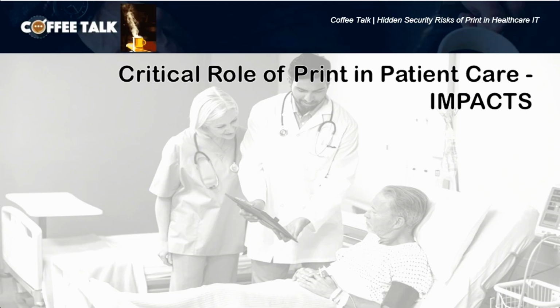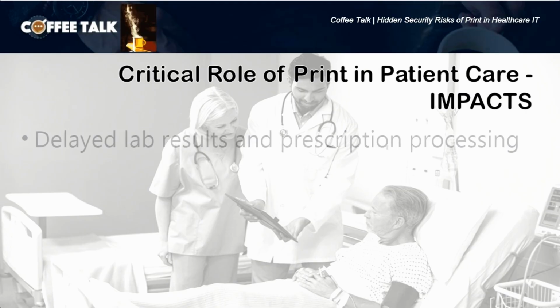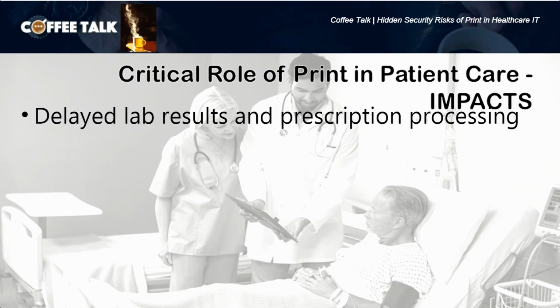So what are the impacts of some of these things? One that absolutely scares me when I think about it is the delay of lab results and prescription processing. We all have been in a hospital or a doctor's office or some healthcare facility at some time where we had labs done. And usually the labs get done in a day or two, and that's okay. And if it's delayed another day, well, hopefully we got to the lab in enough time that when they get the results back, that's when we go see the doctor.